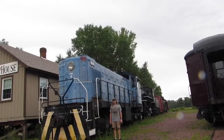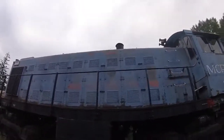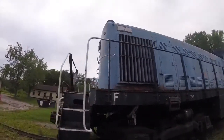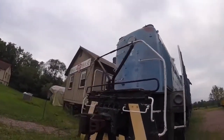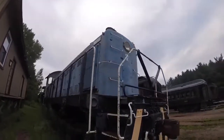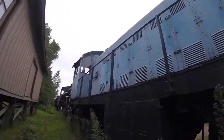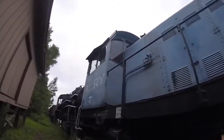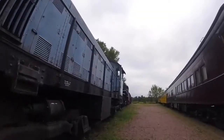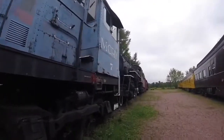What you see right behind me is John Morrell Company 7. John Morrell Company 7 was built by Alco in Schenectady, New York in 1944 and is the 728th diesel locomotive built by that factory and is an Alco S1 type diesel locomotive. This locomotive was used originally for the John Morrell Company, which was a meat packing company, and was used for shunting cars around in and out of the facility as well.